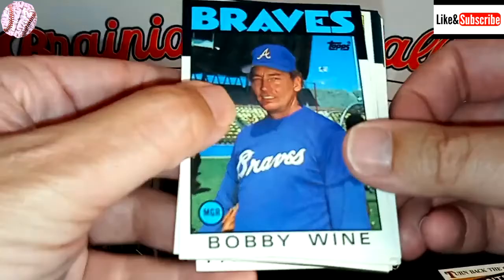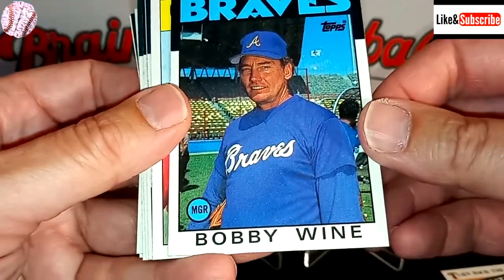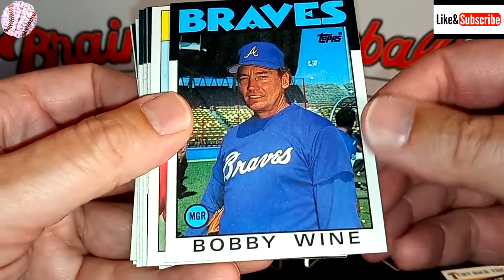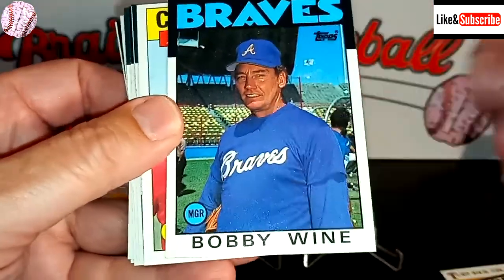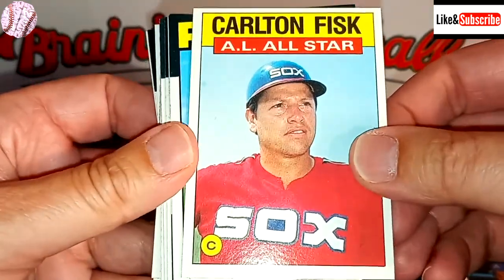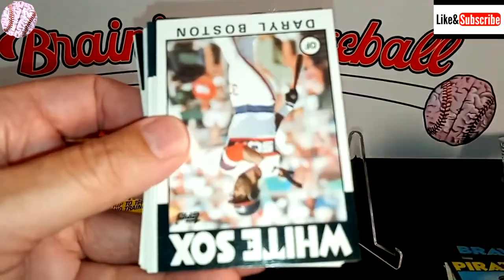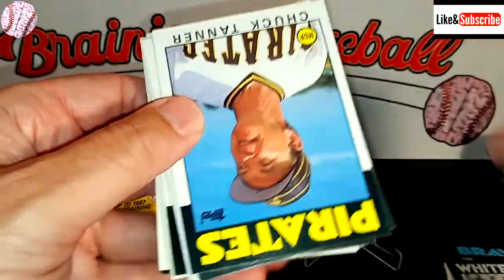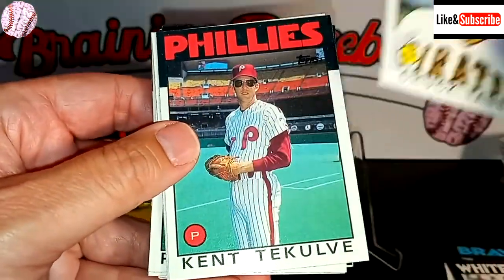And we're going to flip for Bobby Wine. Oh yeah, fantastic that we have managers cards in here. So this guy must have been the precursor to Bobby Cox, Hall of Fame manager Bobby Cox, for the Braves. And then we have an All-Star card here of Carlton Fisk in his Sox uniform. Jose DeLeon of the Pirates. Daryl Boston of the White Sox. And here's another manager card, Chuck Tanner for the Pirates.